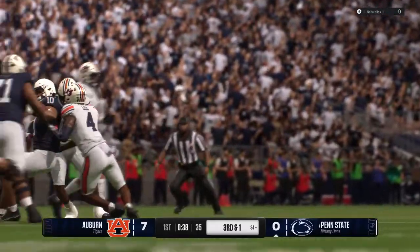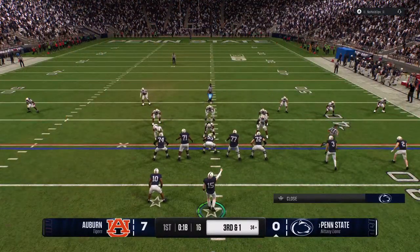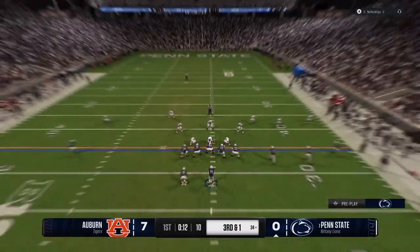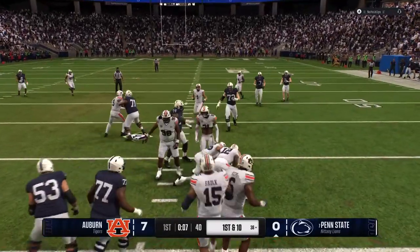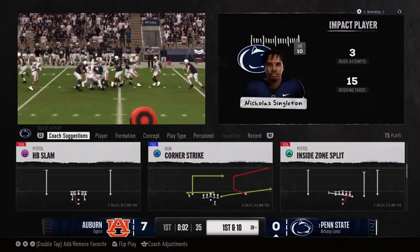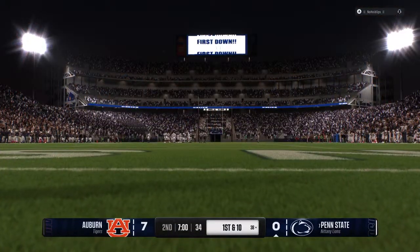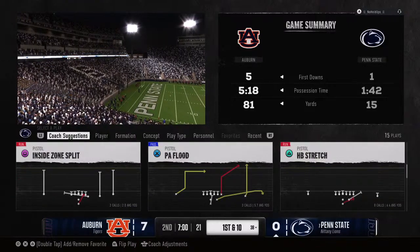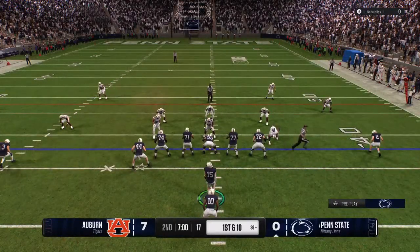And a nice job by the running back, finding space, getting downhill, making a good run. Great job finishing with his pads. After the last run, would you just give it to him again on 3rd down? They'll go with a direct snap. And he'll get it up to the 38. It'll be a 1st down. The Nittany Lions come to the line with a fresh set of downs.